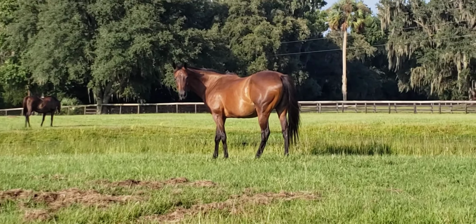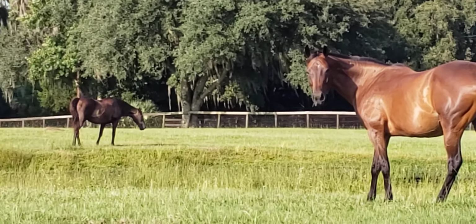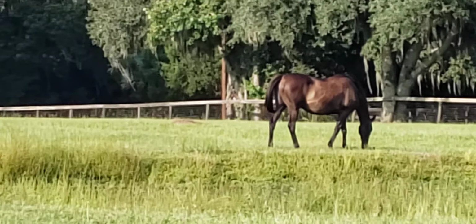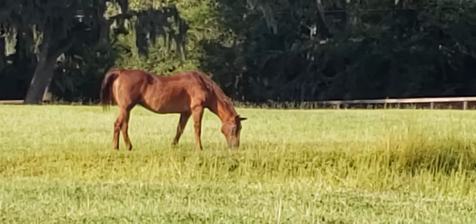That's Texas. She's a former broodmare, rescued in 2017. Misty came in with her, a former thoroughbred broodmare, rescued in 2017. And there's Legacy, our 36-year-old.